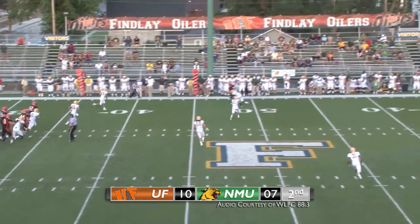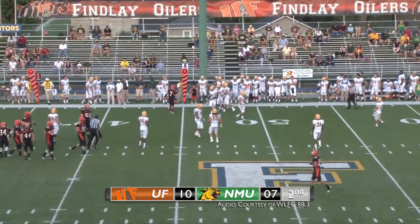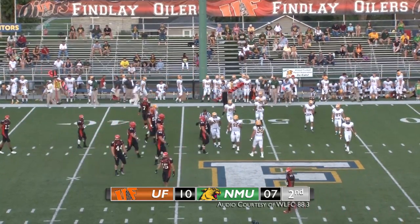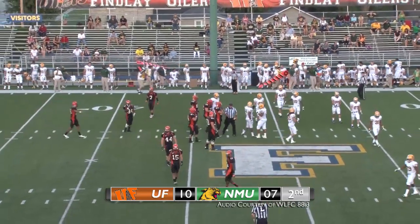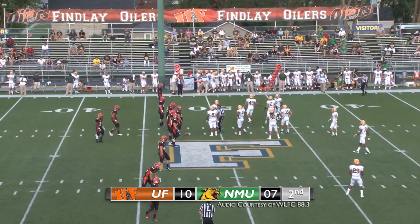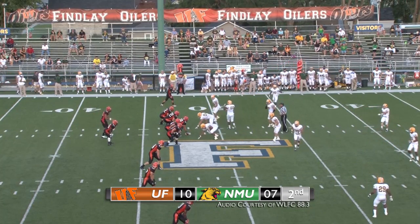Belden back, wants to throw out in the flat, complete to Seth White. Did he hold on? Yes, he did. Yeah, Seth, just so dependable. What a great route. That ball actually came out a little bit late from Clay Belton that time. But you see just the idea of faking the handoff to Monterey Williams makes all those linebackers come up. They're so afraid of what he can do with the football that it opens up the entire passing game.